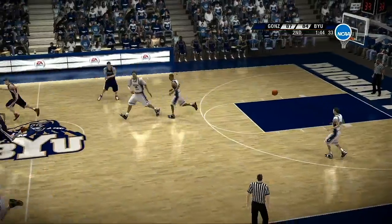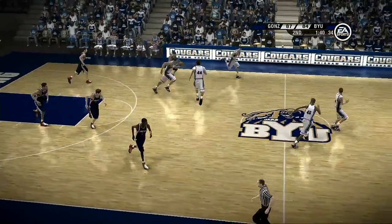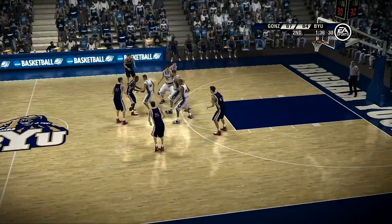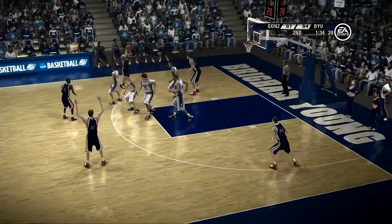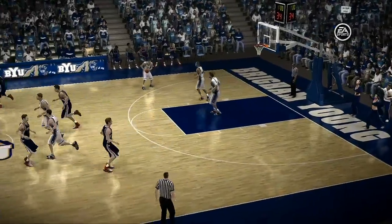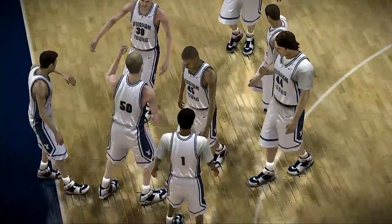Takes away the pass. Pushes it. Great defense. Trying to get that ball movement, get that good spacing. Shoots. Rims out. Pulls down the board. Men have got to get out and fill the lanes, Brad.